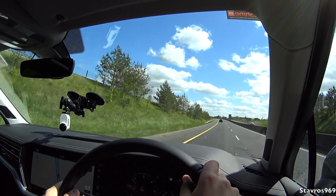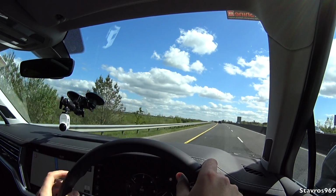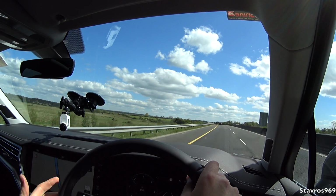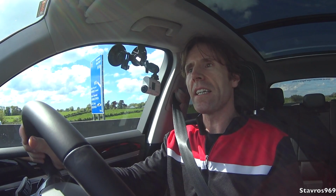Very nice feature. But as I said already, the interior is just fantastic. Everything is so clear. The driving position is brilliant, so I can get a perfect driving position. I'm 6'2", as I said, and I can get the seat nice and low.